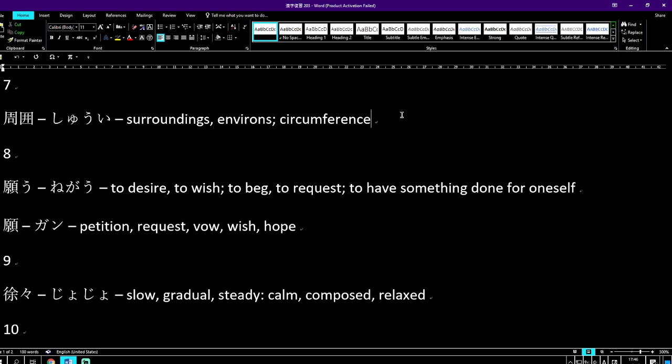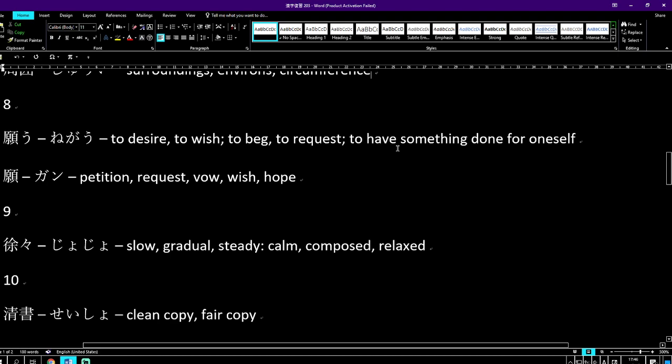Shui. Your surroundings and environment. Shui is your surroundings or your environment. Number 8 is negau, to desire, to wish, to beg, to request, or to have something done for oneself.